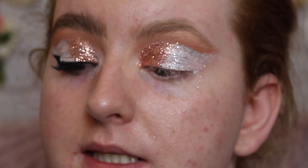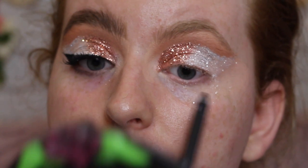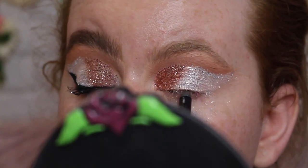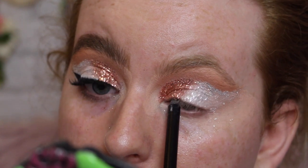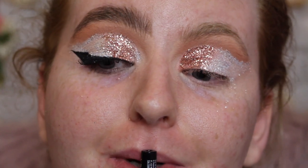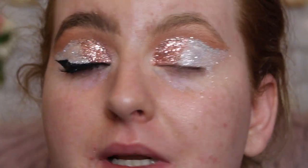Okay, so now I'm gonna tightline my lash line and I'm just going to use a brown. And now for the wing. Please pray for me because I don't think I'm gonna be able to get these even. For one, my eyes are completely different shapes. And two, I tend not to do liner that often just because I prefer not to. I don't like my life too complicated.